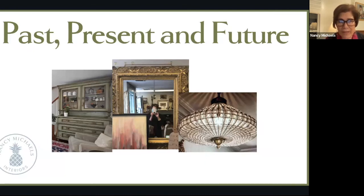I'm a huge fan of thrift stores, consignment stores, antique stores. And you can see me taking a picture of that mirror. That was at the Cape, actually. I found that in a little tiny hole in the wall consignment store and just fell in love with it.